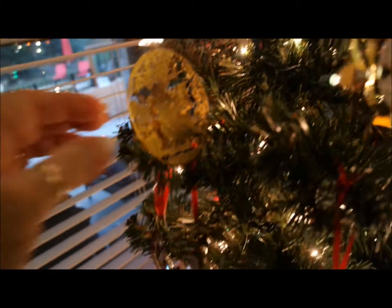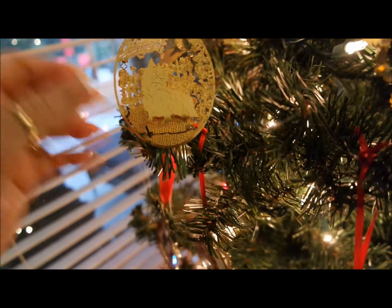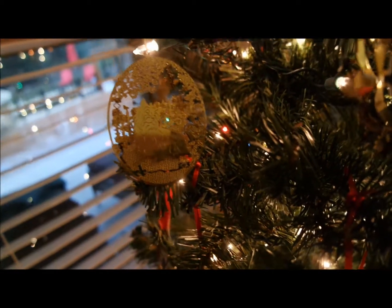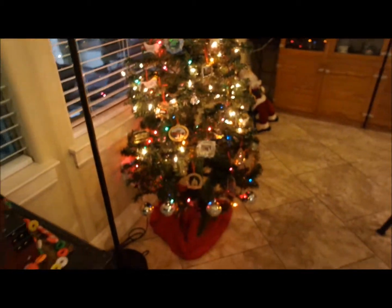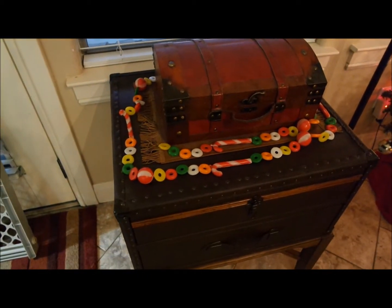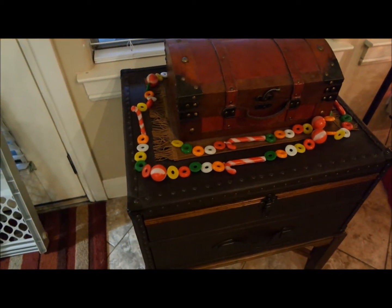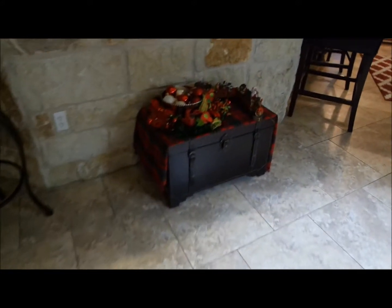Anyway, they're very delicate gold colored or gold plated or whatever ornaments. So very festive. And that went on my very first Christmas tree, the very first tree I had when I lived away from home. And I still have it. So it's old.